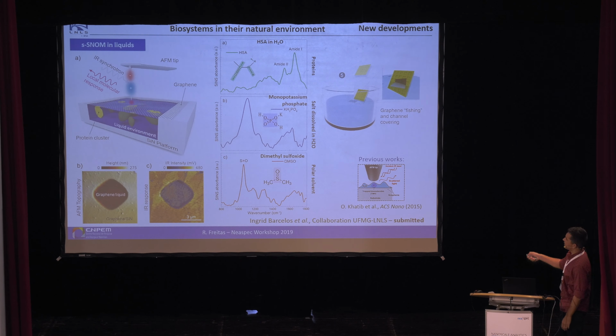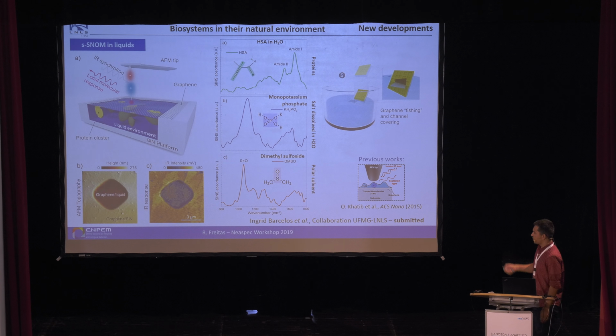And we also tested a salt dissolved in water, and we could see the very nice peak of this salt, monopotassium phosphate, which is pretty important for many biological applications. And finally, we tested just a polar solvent to see if we could get the signal from the liquid itself, and we could also detect very nicely the S=O bond here. This is work led by Ingrid Barcelos, who is in my group in Brazil.